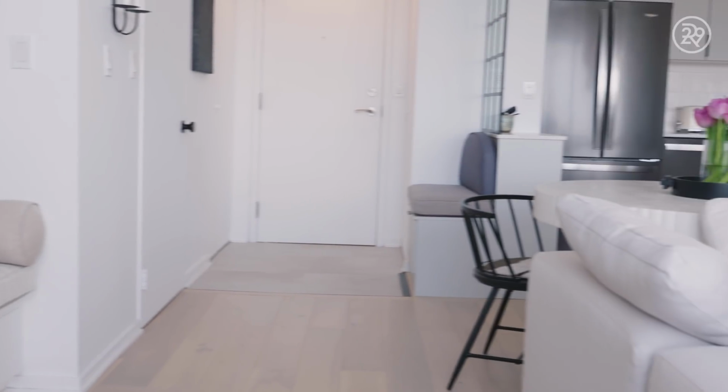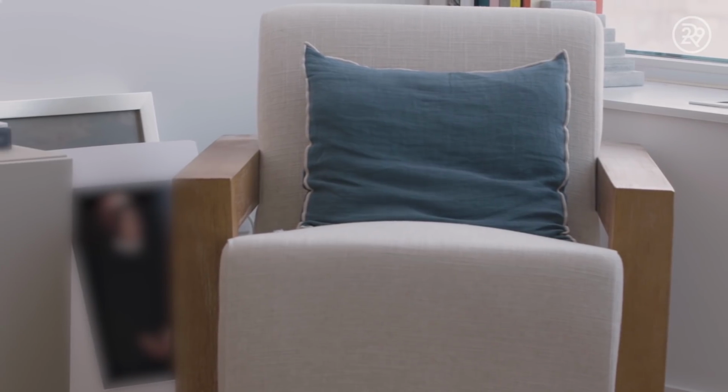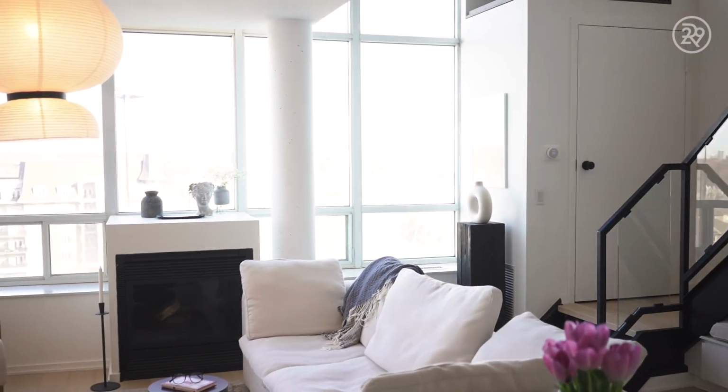When we were creating this place and designing this place, it was really important that we had as much seating as possible. Like I just had this idea of my friends coming over and you'd be able to just kind of have a seat wherever you wanted.